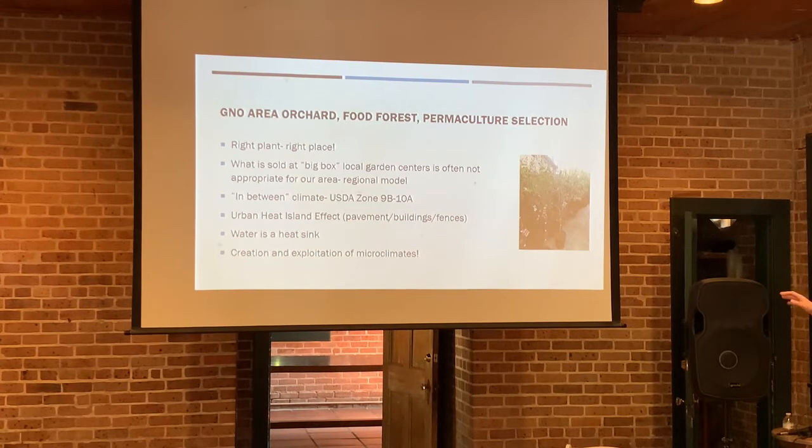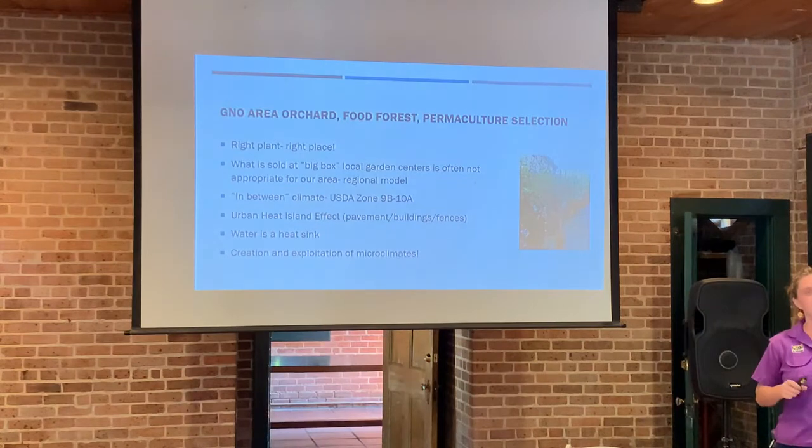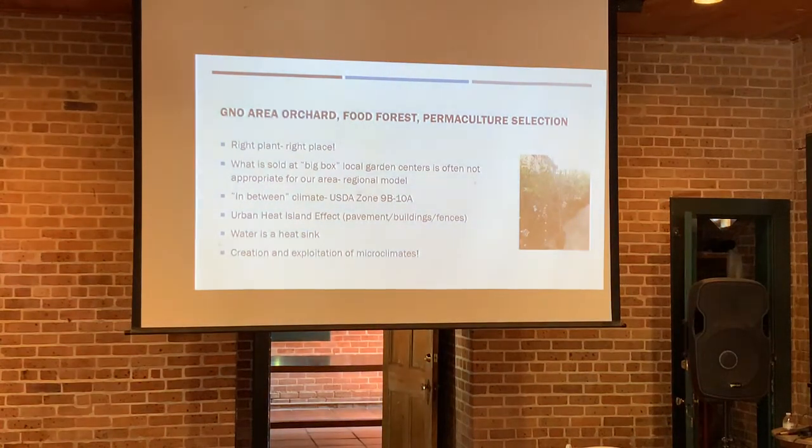We do live in a very in-between climate. Officially, the USDA has us in 9B. With the urban heat island effect, you know, concrete buildings, they absorb the sunlight and heat energy all day long. At night, they radiate heat. We're really more of a 10A, which is really squarely subtropical. We stay a little bit warmer here in Orleans Parish. The river and the lake also act as a heat sink, so we're in a microclimate. We can use that to our advantage.